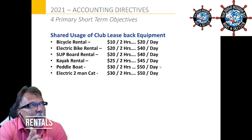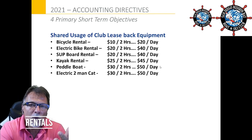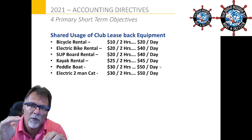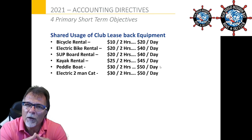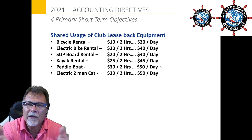So you get the idea here. We could have bicycle rentals. Maybe we've got a couple of beach cruisers, a couple of mountain bikes, whatever. I think the targeted price is $10 for a couple hours. I think the idea is we want to be the cheapest rate in all of San Diego, and very convenient and available if you ever decide you want to go on a bike ride. Or maybe it's $20 a day.